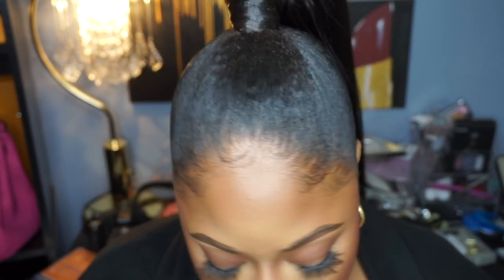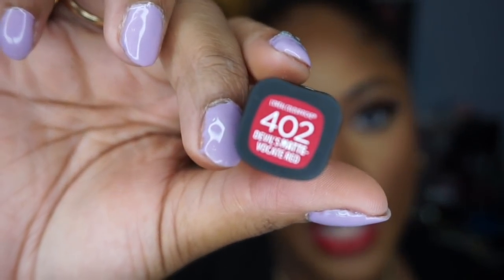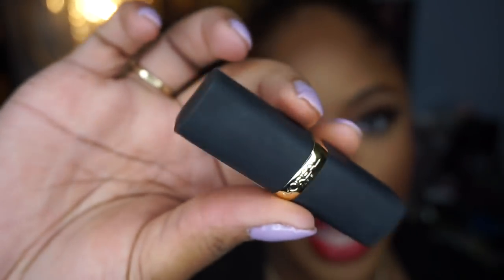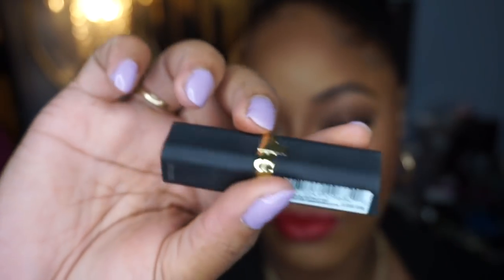So yes, and I just recently tried their lipsticks. I hadn't used the L'Oreal lipstick in forever, but they had some new matte lipsticks on display in Walmart. So I picked this one up because I'm all about my red lipsticks these days. And this one's in this beautiful red in the shade 405. So it's a beautiful red, Devil's Matte Advocate. Very, very beautiful. Loving it, loving it, loving it.